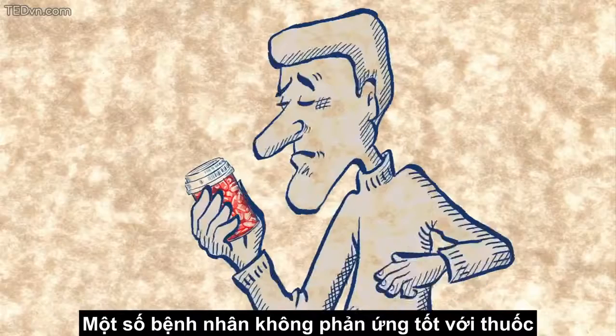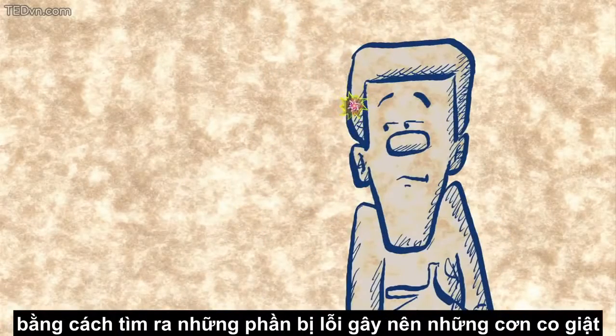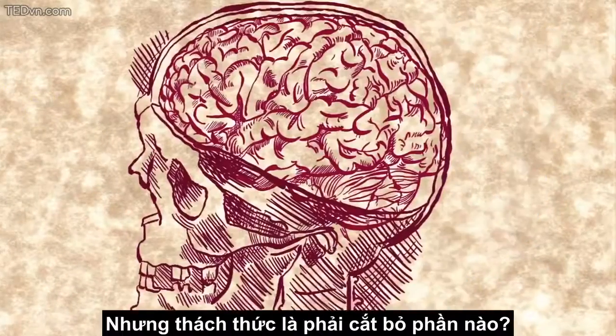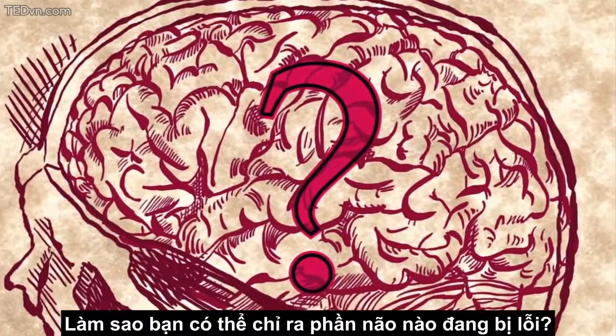There are drugs that treat epilepsy, but these don't always work. Some patients who don't respond well to the drugs can undergo a different treatment, where the faulty part in their brain, the part that starts the seizures, is surgically removed. The challenge is knowing which part to take out. How do you figure out which bit of the brain is faulty?